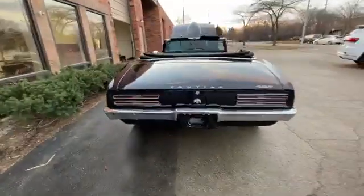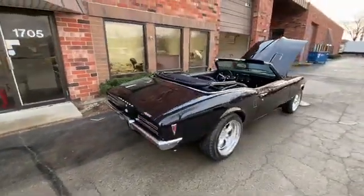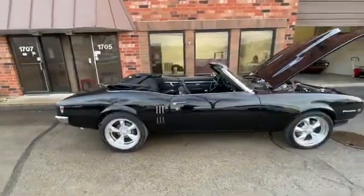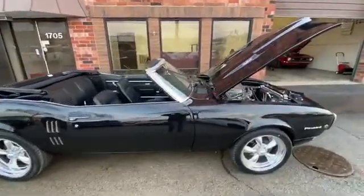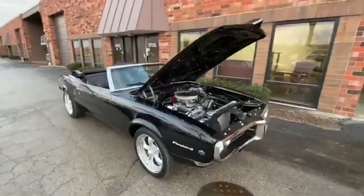Beautiful. So guys, if you want one of the nicest 68 Firebird convertibles, you guys got to give me a call. And now we'll go for a little test drive.